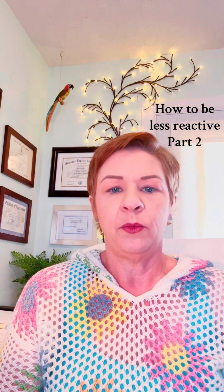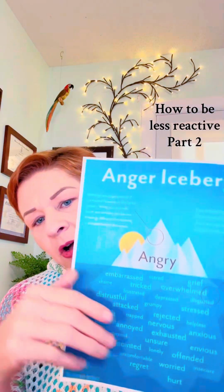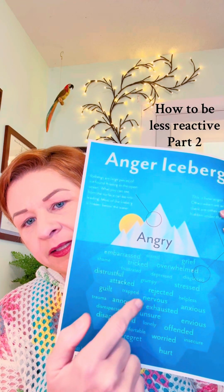Okay, so when we talk about the anger iceberg, the first thing to understand is that anger is a secondary emotion. That means that when we experience anger, that's not the root cause of what we're experiencing. Usually we have the anger on top, and that's big and that's noticeable. We have big feelings, big anger. But if you look on here, you can see that just like the iceberg, that's what people can see. But if we dig underneath of the anger, the bigger part of the thing is down here.